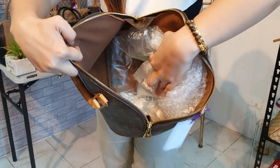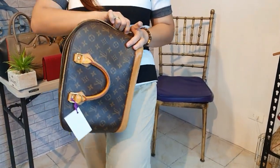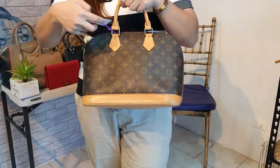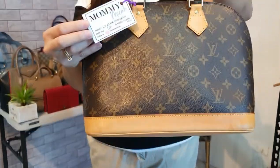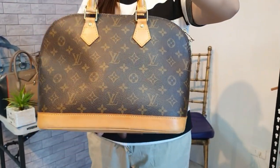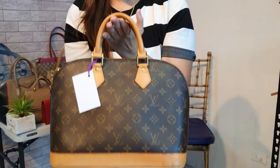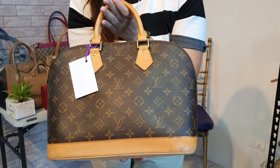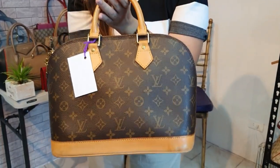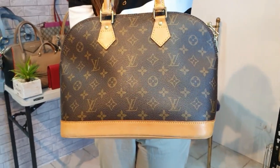Alright. So, ang LV bag na ito ay only 20,000 pesos. So guys, if you're looking for an LV Alma in the monogram leather, you can get this for only 20,000 pesos. You know what to do. Screenshot this part of this video, send me a DM on IG, and send me an order form if you want to get this bag.